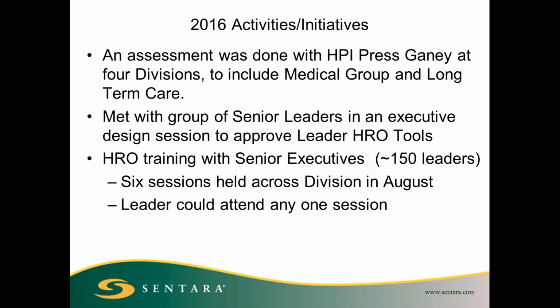Along with HPI, we pulled together a group of 12 senior leaders from across the company, and that included the chief nursing executive, the chief medical officer, our COO, our VP for organizational learning, and some divisional executives, and pulled them into an executive design session to talk about the leader tools and what our new leader tool should look like. And it was really a conscious decision on our part to begin at the senior level leadership and train them first before we move these concepts down to the rest of the organization.